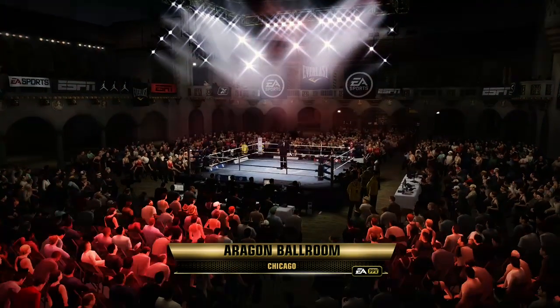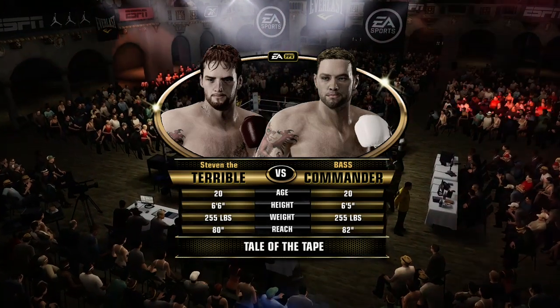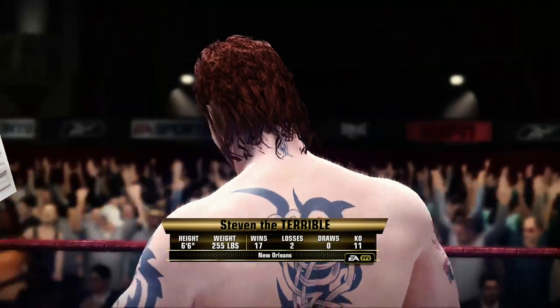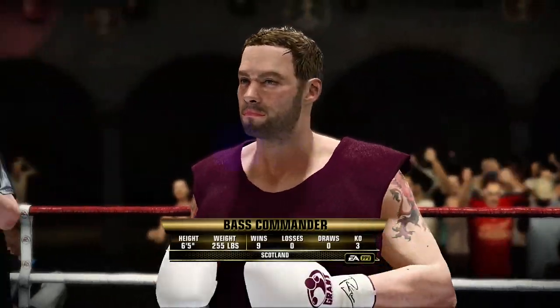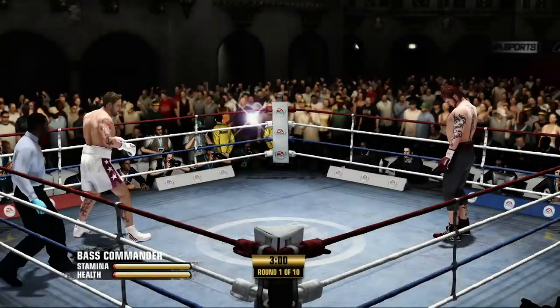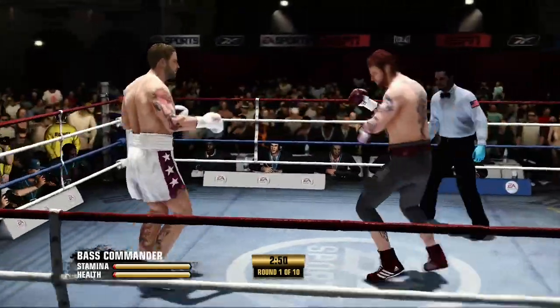Side Teddy Atlas, and we welcome you to Chicago and the famed Aragon Ballroom. Our main event should be a good one tonight. 10 rounds of heavyweights. Both fighters say they are primed, coming off a very intense and passionate training camp. His adversary. Everybody's been waiting for these two to meet up. Now they do, as round one is underway.